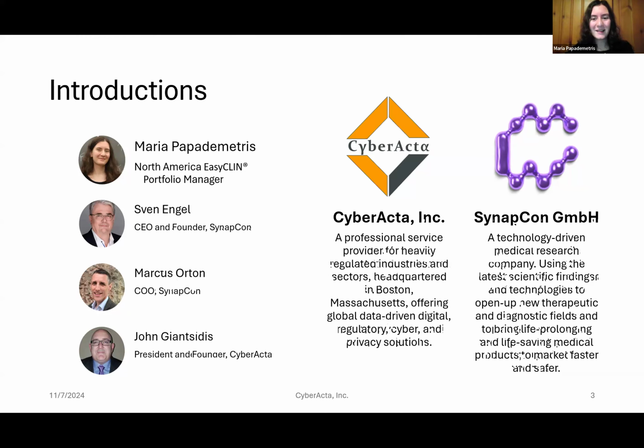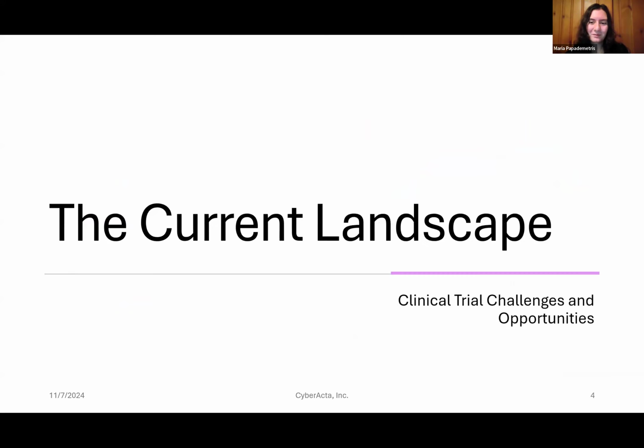And last but not least, CyberActa's very own Giantsidis to talk to us about the compliance advantages of this new product. This marks the beginning of an exciting partnership between SynapCon, which is bringing EasyClin to the world from Germany, and CyberActa, which is operating out of Boston, which will oversee US distribution and provide consulting support to our clients.